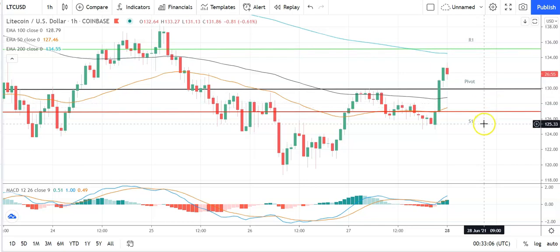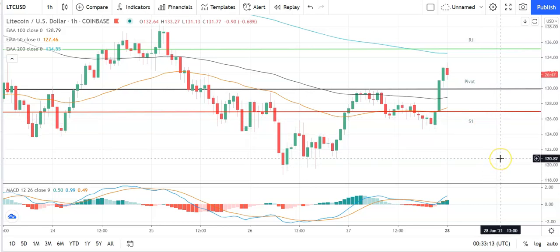Fall through the pivot will bring the first major support level at 127 into play. Barring an extended sell-off on the day, Litecoin should stay clear of sub 120s. Second major support level at 122 should limit the downside.